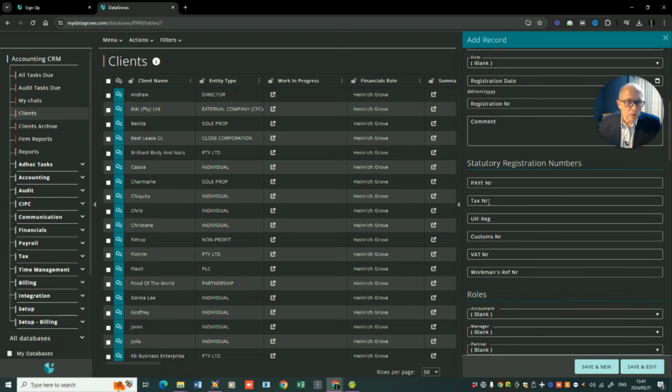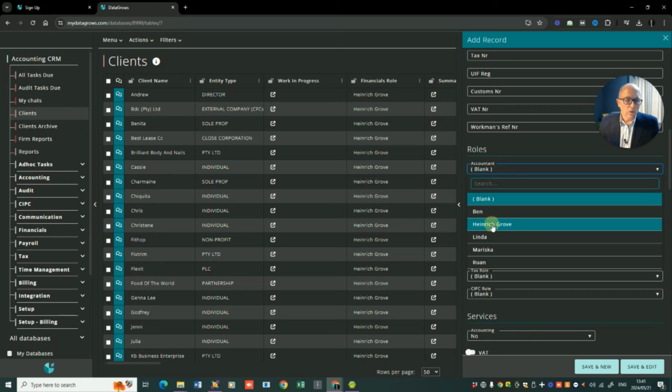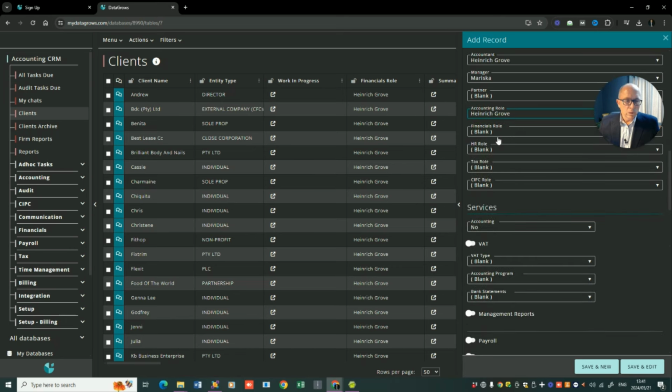There you can put in the page number, tax numbers, UIF, customs, VAT, and you can see here's the place where you can assign the roles to say who's the accountant on that client over there, who's the manager on that client. So you can go mad over here to say whose responsibility of what is going to be.